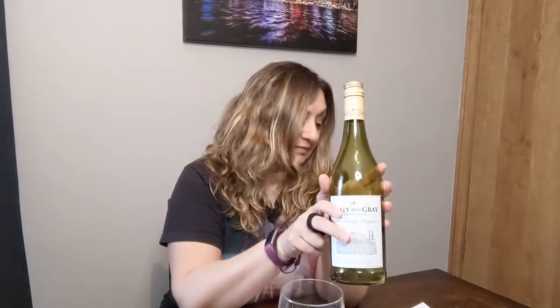And today's white wine is a blend of Chardonnay and Viognier. And it is Healy and Gray Private Cellar. This particular wine is produced by Umbuko Wines. And Umbuko in Xhosa, just checking that I said it correctly, I did, means admiration for. And a little fun fact is that Xhosa is the native tongue of Nelson Mandela.